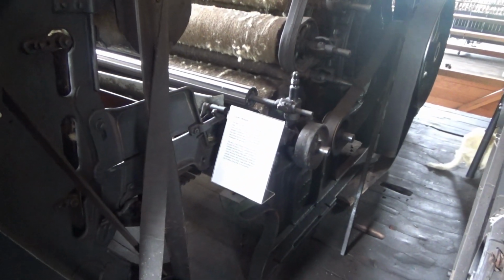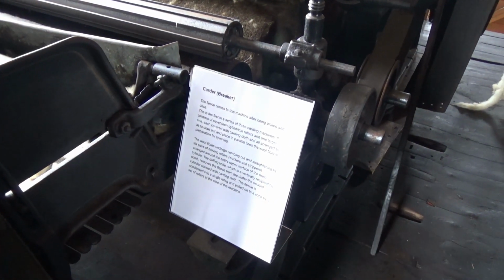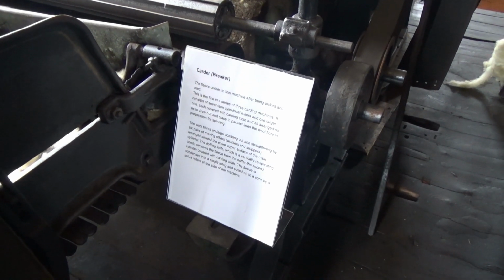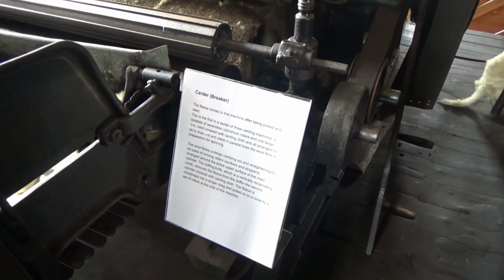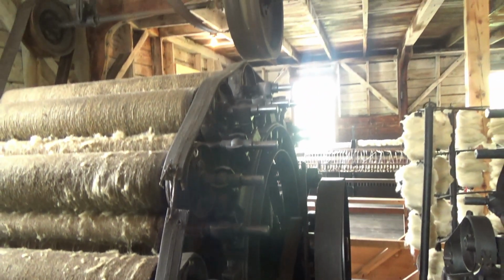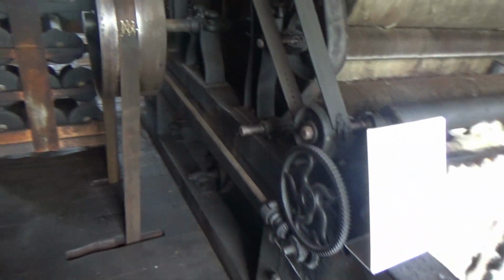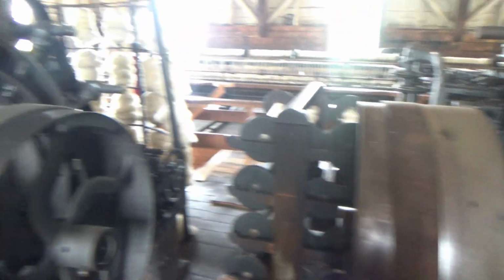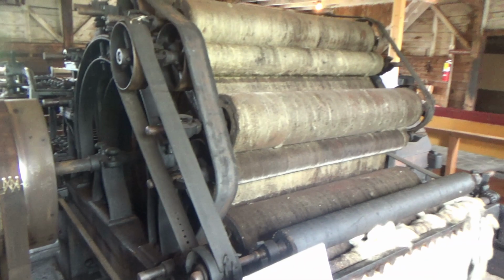Is this one a driving machine heater? Well, this one, it says a breaker there. The fleece comes to this machine after being picked and oiled. 17 cylindrical rollers and one large one. 17 rollers. Man, some of this stuff's not even working. The belt's solid. That's a wire one. That's a thinner one.